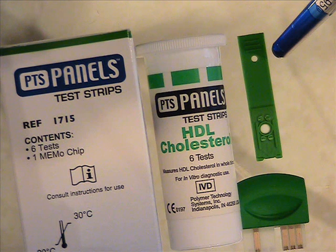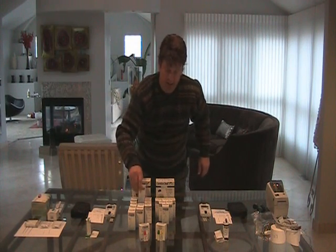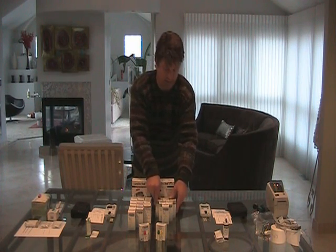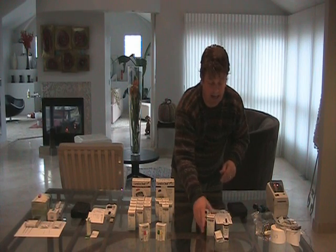Here you can see there's a little white spot right in the middle of the test. That's where you put the blood in for the single panel. Let's take a quick peek at what's in a multi-chemistry test. I'm going to pick on the lipid. The lipid panel's color code is black.